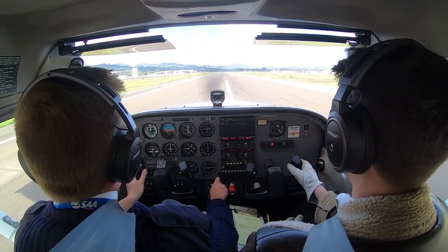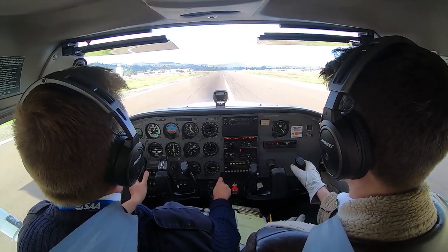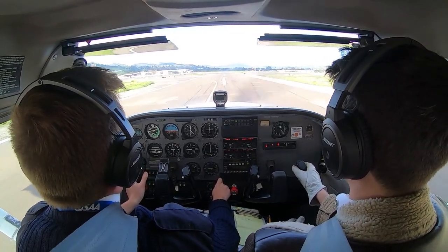Engine instruments are in the green. Airspeed is alive. 55 knots, rotate.